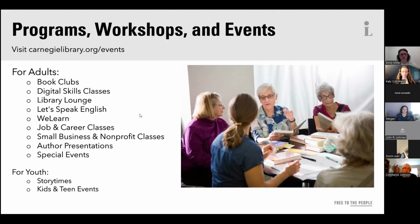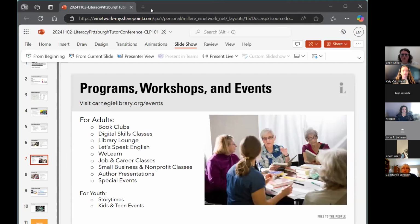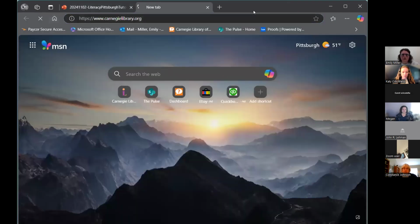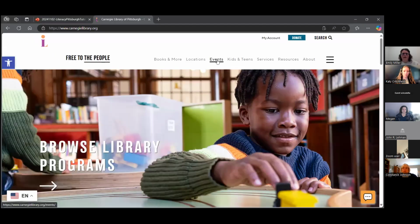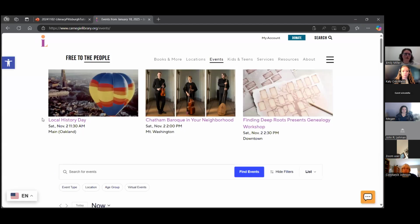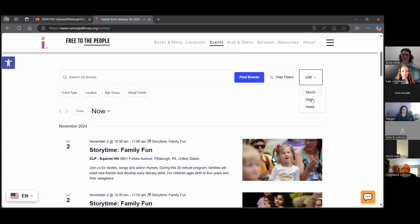And to show that site, carnegielibrary.org/events. Go into our site again. So it is a category at the top, events. And once you're in here, it can function like a catalog or like a list of upcoming events. You can change that here.